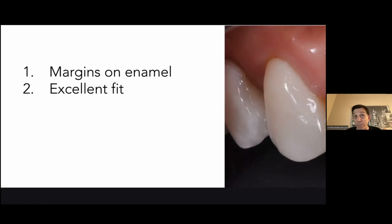And he pinched the retraction cord underneath the crown and captured it, and it was stuck underneath the crown and had to cut the crown off to remove the retraction cord. So, I mean, an experienced clinician doing that. So I think that we really need to take excellent fit seriously, and magnification is absolutely essential, obviously.